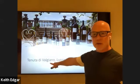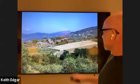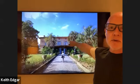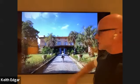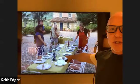We visited this winery called Tenuta di Valgiano. She does biodynamic wines. She's right here. This is her villa that we visited. These are friends of ours. There was a group of us, about 15. And we had a beautiful lunch that she made for us.